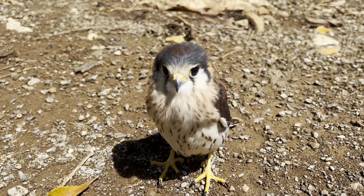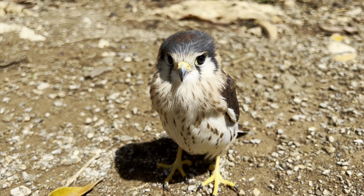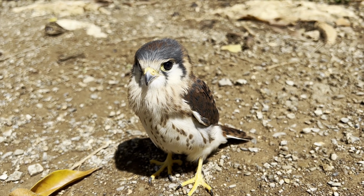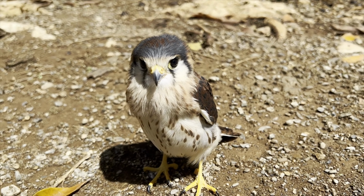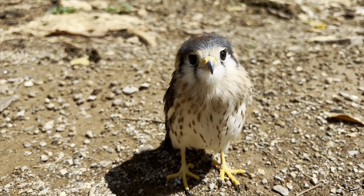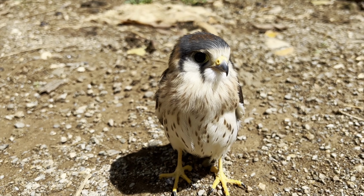The bird ranges from 22 to 31 centimeters, approximately 8.7 to 12.2 inches in length, with a wingspan of 51 to 61 centimeters, approximately 20 to 24 inches. The female kestrel is larger than the male.